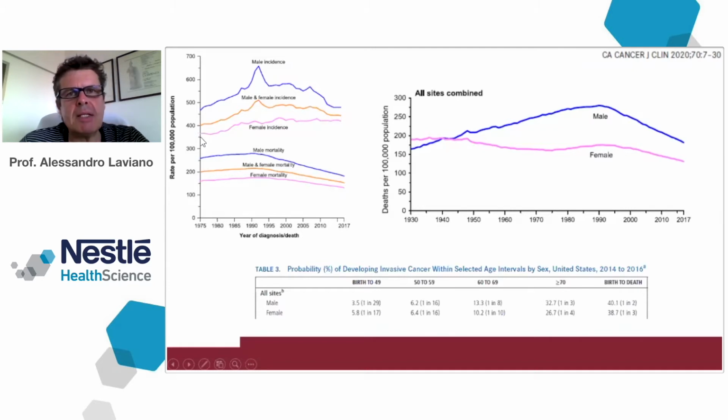The most striking evidence is at the bottom of this slide. You see here that, again, based on US statistics, the probability of developing invasive cancer for US citizens from birth to death is approximately 40%. So everyone who is born now in the US has a 40% chance of developing an invasive cancer during his or her lifetime, which means that we expect a number of patients really in need of surgical procedures.